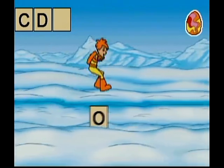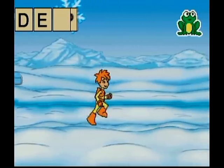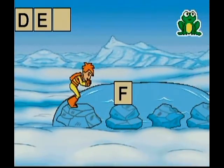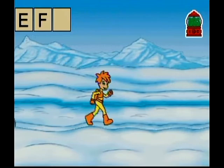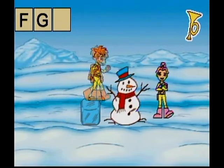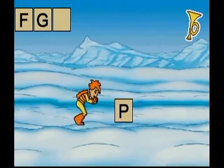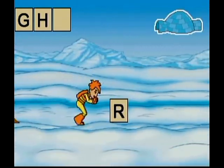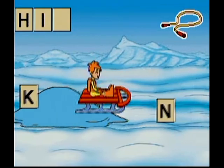D. Catch the letter that comes next. E. Catch the letter that comes next. F. Catch the letter that comes next. G. You're doing great. Catch the letter that comes next. H. Catch the letter that comes next. I. Catch the letter that comes next.